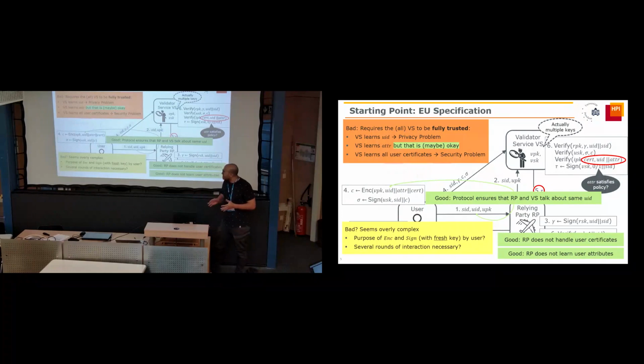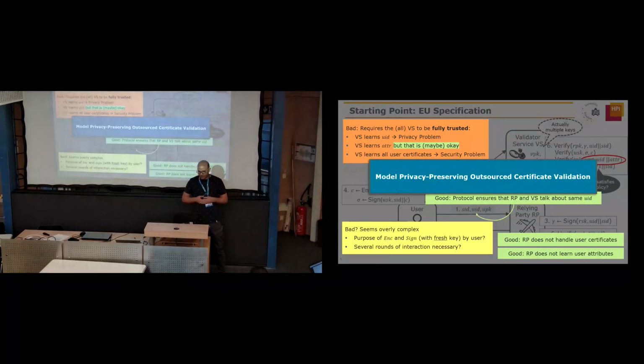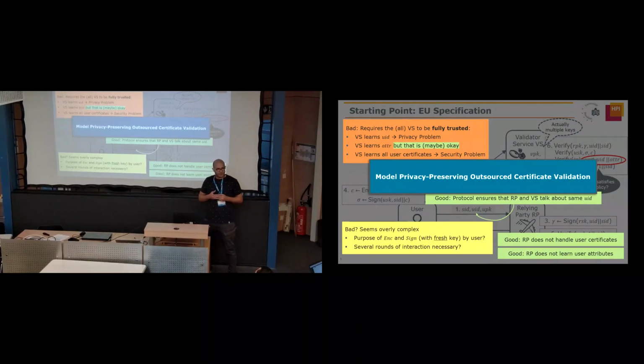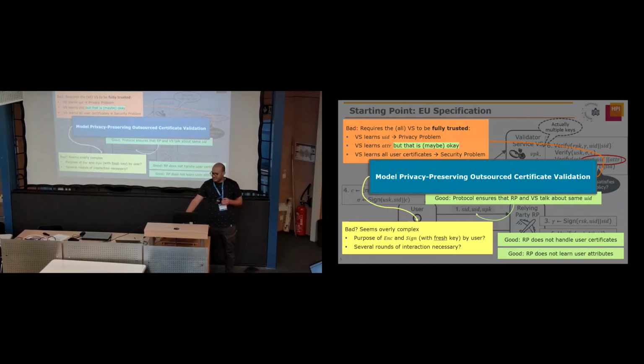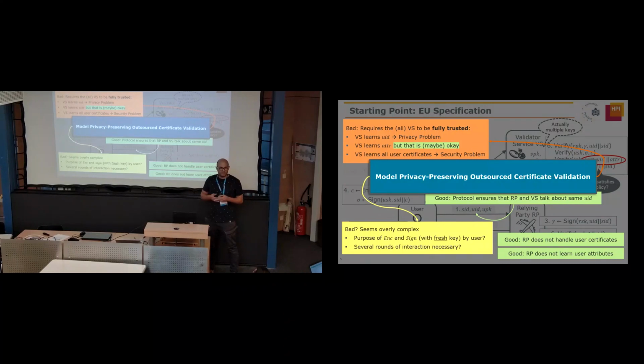So now that we have seen what the EU specification for outsourcing validation looks like, our next step was to make use of the lessons learned from it when we make a new model for the privacy-preserving system for outsourced certificate validation. And in our model, we aim at avoiding the downsides and the uncertainties we have seen here by giving formal definitions for better security and better privacy. And of particular interest in our model is the challenge of how to have the validator not learn anything about the user's identity, but still somehow capture the notion of UID binding, user binding in a verification session.